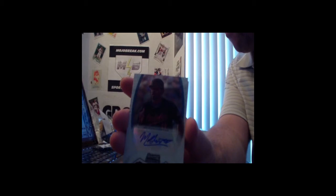Brandon Beachy, Matt Moore, and a backwards card of Michael Givens for the Orioles. Guy's got a nice looking auto. And for the Red Sox, Blake Sweetheart. And for the USA team, Devin Marrero, X-Fractor jersey, number 2/199. Devin Marrero, that's one of the better ones to get out of the USA guys, too.